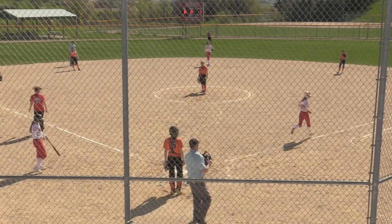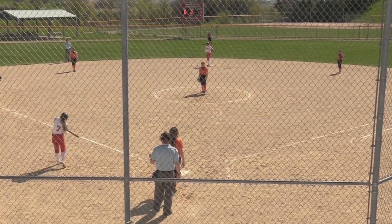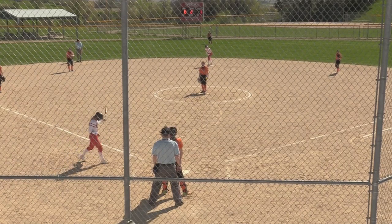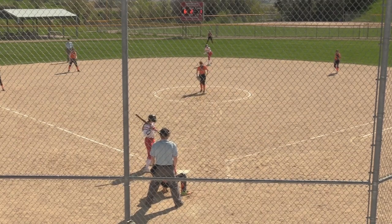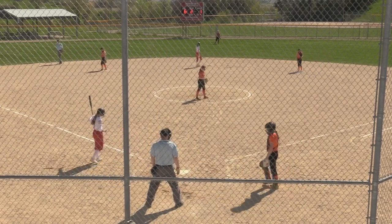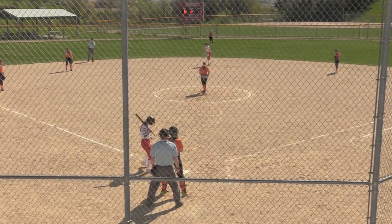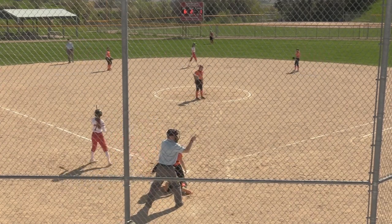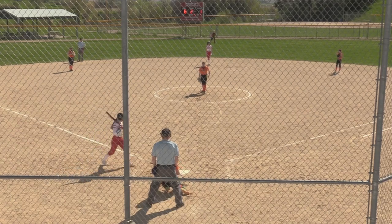It is. And let's see. This will be number 15, Natalie Miller, coming in to courtesy run here. So runners at first and second. Foul ball will go 0-1 to Kylie Mulladall. There's a strike. And all of a sudden, it's a no-two count. Kylie struck out looking back in the first.